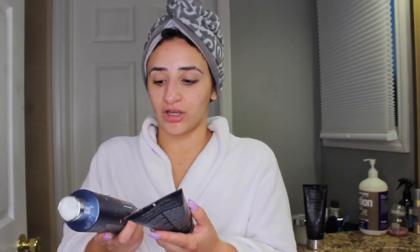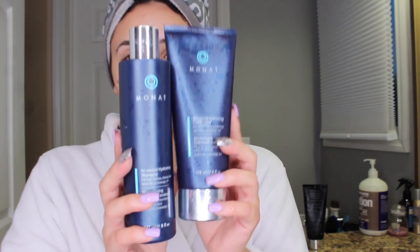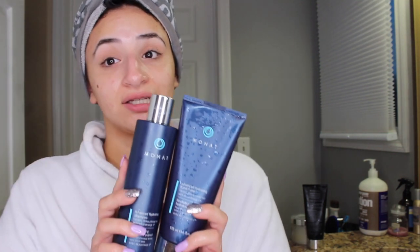So the shampoo and conditioner I use are the Advanced Hydrating shampoo and conditioner. They look like this. These two work wonders for my hair. I've never been so in love with a shampoo and conditioner before. The other shampoos and conditioners that Monet have are great. They're also wonderful, but these guys are the real deal for me. They work great for my hair, and that's what I really love about Monet. You can customize a hair system specific for your hair, and I think that's why everyone's hair turns out so bomb.